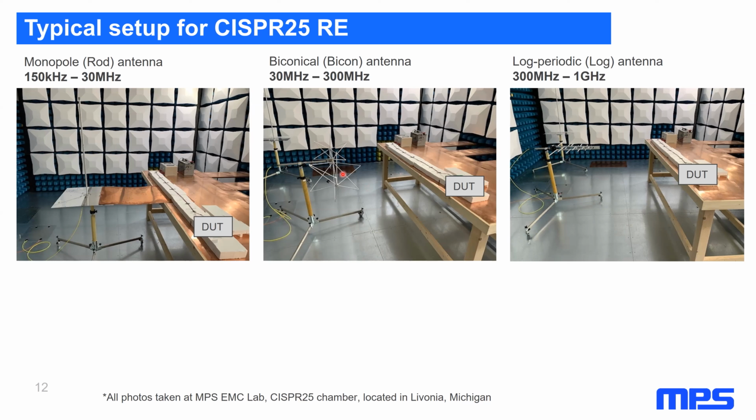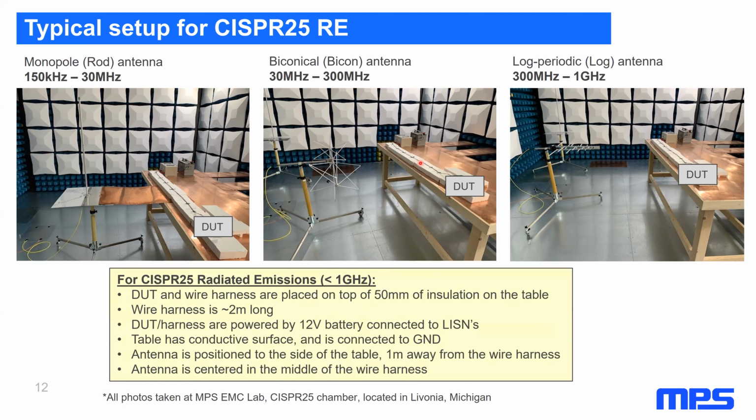All of these setups are common and have common properties except for the antenna. We'll see that the device under test and wire harness are always placed on 50 millimeters of insulation on this copper table. The wire harness is always 2 meters long. For automotive applications, these modules will always be powered by a 12-volt battery that's connected to a pair of LISNs. This conductive table will always be connected to ground, and the antenna will always be positioned 1 meter from the wire harness here and centered halfway between the ends of the wire harness.